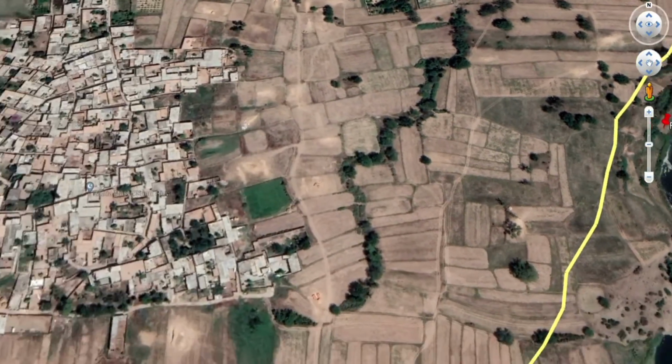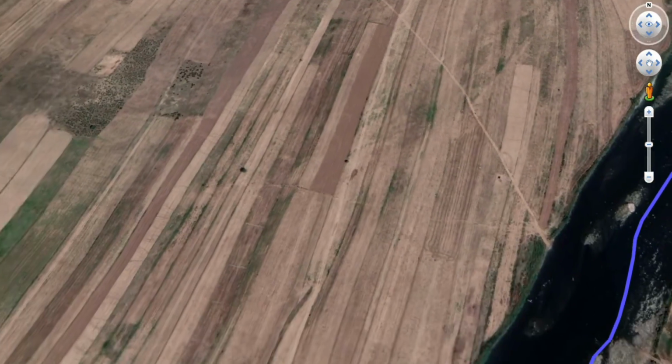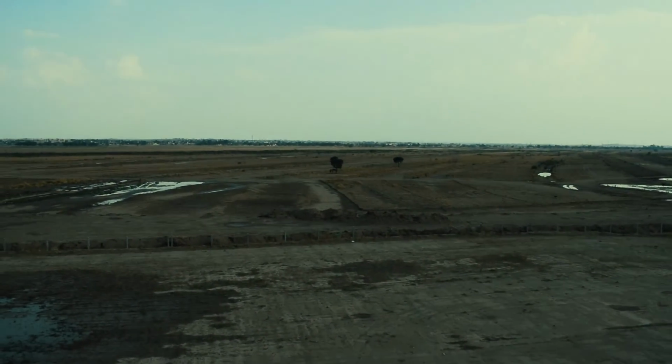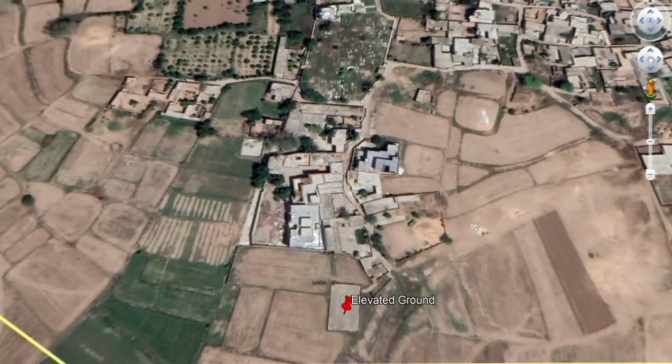Right next to River Swan, we moved to an elevated ground from where we saw the biggest flood zone of this region. Its history dates back to the creation of Rawalpindi Dam. When the water reaches a certain limit, dam gates are opened and all the water comes to this area in the form of a menace.